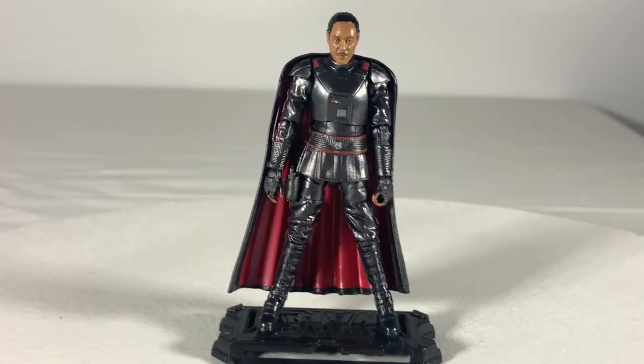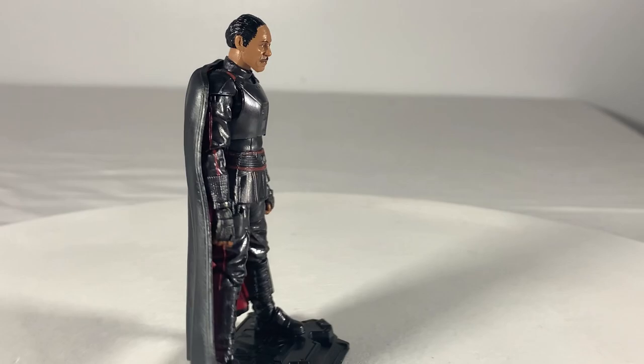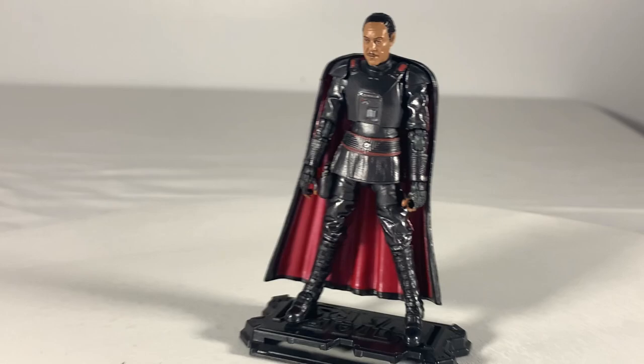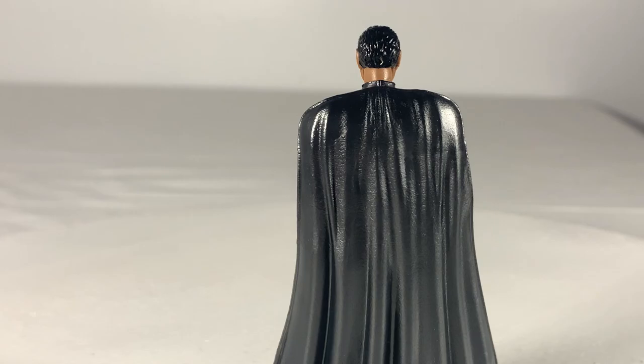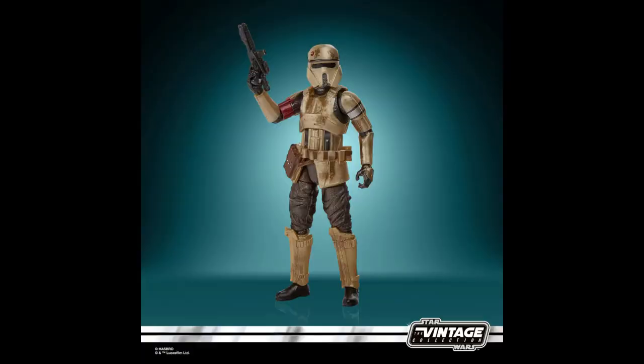And here we have Moff Gideon himself. This figure is from the Carbonized collection, which I'm not usually a fan of. I find them to be expensive for what's essentially, hey, let's take a regular old VC figure, spray on some metallic paint, make the card significantly thicker, and charge an extra $5. The worst part, this does not apply here, but some figures manage to look worse with the metallic paint. The Shore Trooper looks like they just covered him in wax.